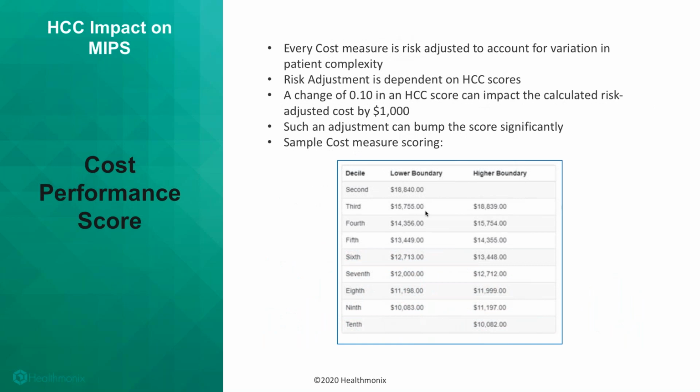So also the HCC will impact your cost performance score. The cost component, not only in 2020, as we know, is a lower percentage and moving up. By the year 2022, the government mandates that the MIPS cost component will be 30% of your score. So it's becoming more and more important as time goes on. Every cost measure, and this year we have not only your MSPB and your TPCC measures, but also all of the other episode measures, is risk adjusted and accounts for variation in inpatient complexity.